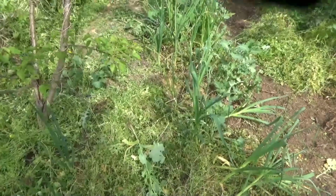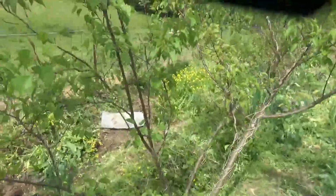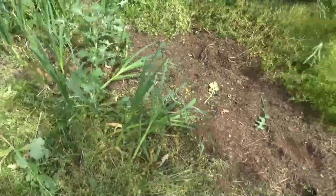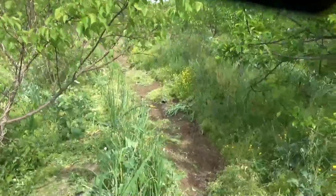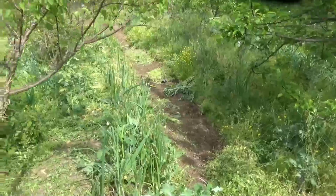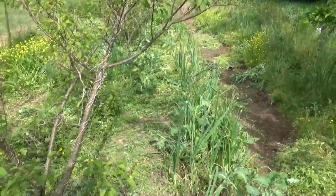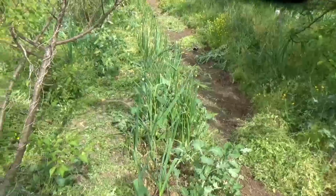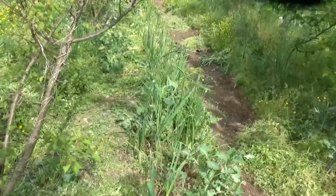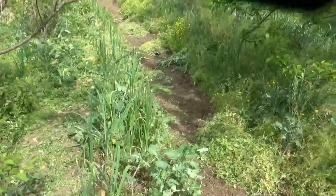This was a lot more lush on this side. You notice it doesn't have the buttercups or the dock so much. It's a little shadier, a little wet up here. But even on this side, there's some buttercups down there. It's a little sunnier. The buttercups can handle a little less fertile, lower humus soil. They actually prefer more of what the pasture would be like. They don't necessarily like super rich soil. They like moisture, but they don't need the richness of the soil.